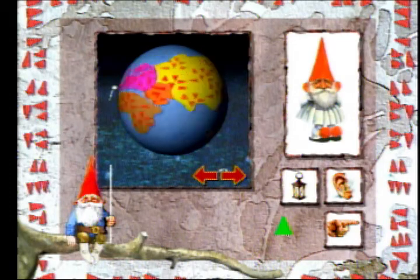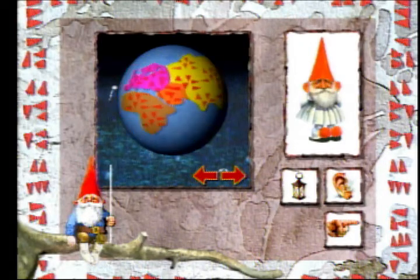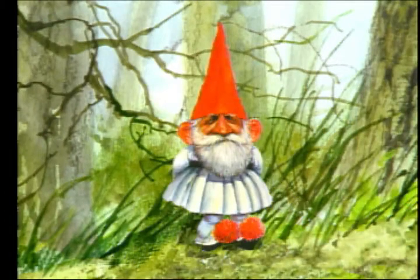No, that's wrong. Try again. Let me show you where this gnome comes from. This is a gnome from Greece. He loves to eat spinaki avgolemono, spinach with egg sauce, followed by a glass of ouzo. After that, he dances the sirtaki.